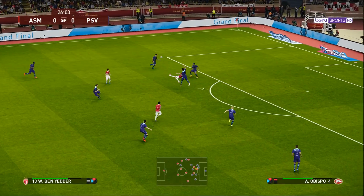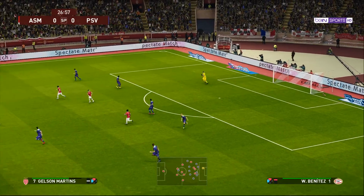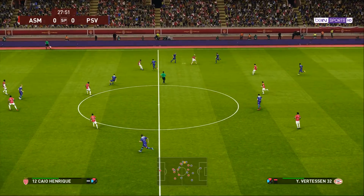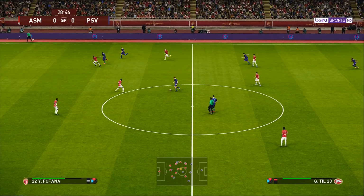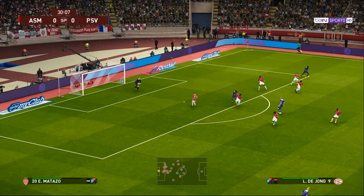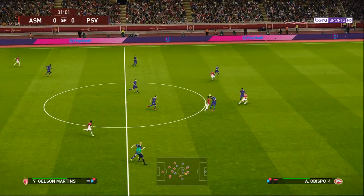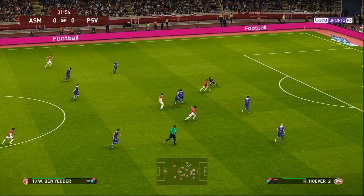Tries to get it forward quickly. Ben Yedder! It didn't come off, but an audacious effort. Ben Yedder really improvised cleverly there. His quick thinking almost paid off in real style. Van Ginkel, Luuk de Jong, goes for it! Oh, I like the little feint he came up with to produce the effort. Very, very tidy.